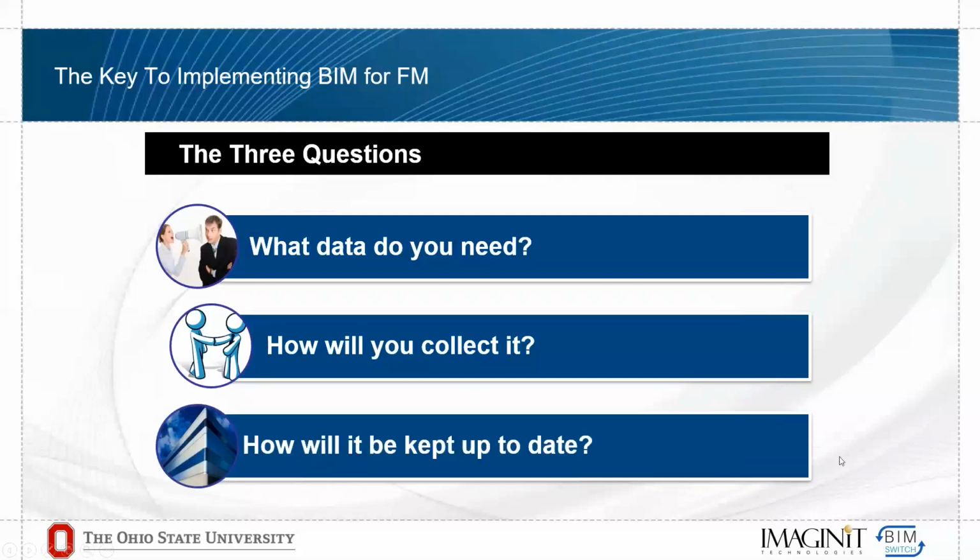And then the third thing that I love makes this whole thing much easier. You ask how it will be kept up to date. And all of a sudden, that long list that you have on that first one, what data do you need, gets much shorter because, like all systems, it's garbage in, garbage out.